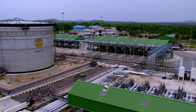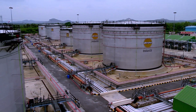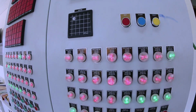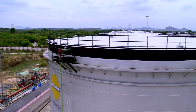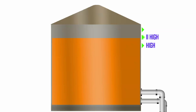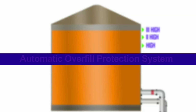Across the terminals, safety takes paramount priority and related facilities developed in compliance with the MB Lal Committee guidelines effectively integrate into the terminal automation system, providing a robust safety environment. The tank farm management system is equipped with radar level gauges for precision gauging, and the storage tanks have multi-level fill warning systems of high, double high and triple high alarms. Despite this, if the product level touches the point of ultimate tolerance, the automatic overfill protection system takes over and shuts off the inlet valves remotely, effectively preempting tank overflows.